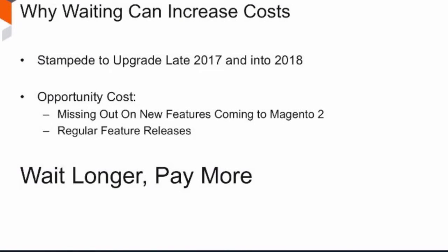So I already talked about the Stampede upgrade in late 2017 and into 2018. The other reason why waiting can increase costs is just the opportunity cost perspective. We're not going to see the new good features coming out on Magento 1 at this point. A lot of the new sexy stuff is going to come out from Magento 2. There are already some improvements to Magento 2 over Magento 1, and that is going to continue to diverge. Magento 2 is going to get quite a bit better over the next year or two. We want to be able to take advantage of those things.